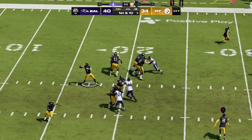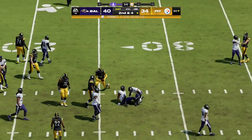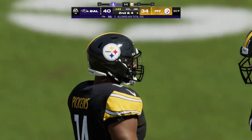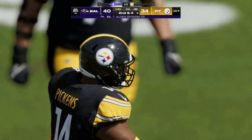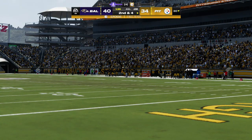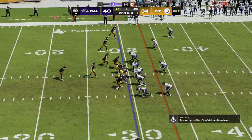Looking to throw here, Pickett. He's got Pickens, complete. He'll be brought down on the 30-yard line after a gain of 6. But they picked up a little bit of yardage there, and now, in this situation, should be in no hurry to run a play really fast. Let the clock wind down. Now 2nd and 4.